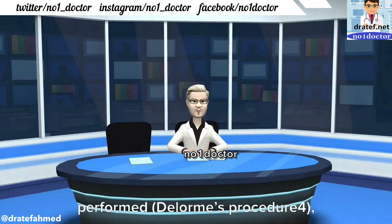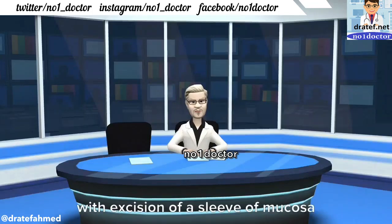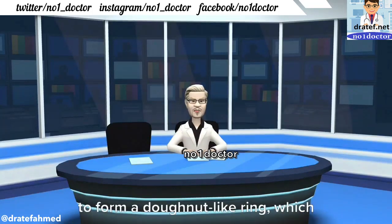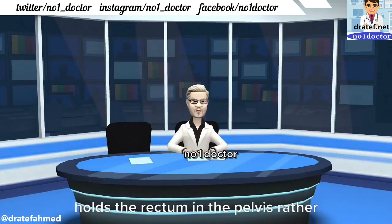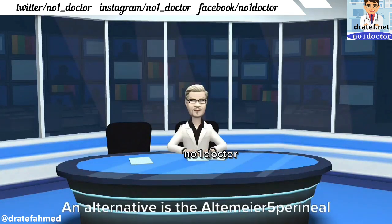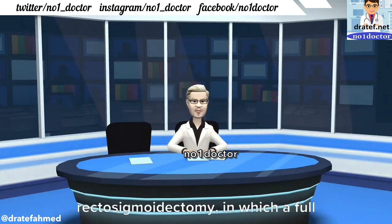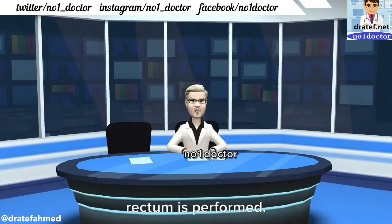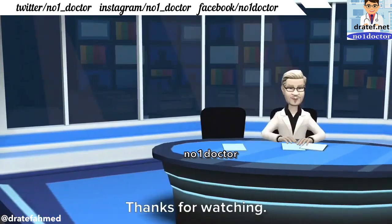Today, a less traumatic approach is performed, Delorme's procedure, with excision of a sleeve of mucosa and pleating of the underlying muscle to form a donut-like ring, which holds the rectum in the pelvis rather as a ring pessary may control vaginal prolapse. An alternative is the Altemeier perineal rectosigmoidectomy, in which a full-thickness resection of prolapsing rectum is performed.